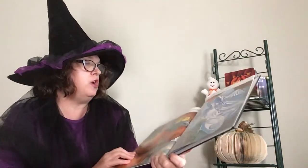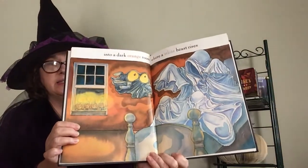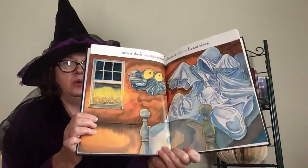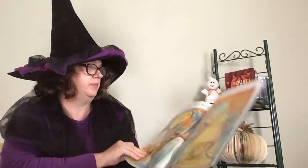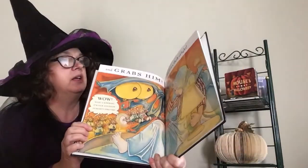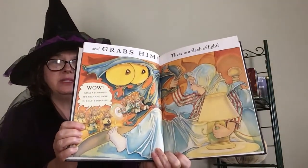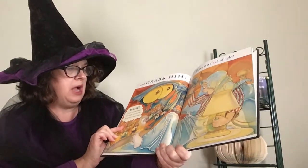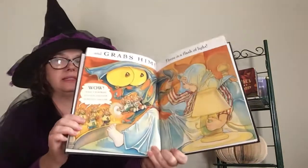Into a dark orange room where a white beast rises. Oh, something's under there. What could that be? Do you think that's a ghost? Let's see. And grabs him. There is a flash of light. Oh, somebody turned a lamp on. And these guys are saying, wow, what a surprise. It's Nick and Hank in Beasty disguise.